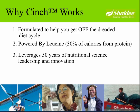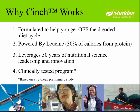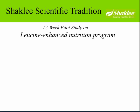And then we went a step further by, of course, following the Shaklee tradition of doing our own scientific study, our own clinical study, in order to confirm that our specific program, this is something very unique in Shaklee that you will not find pretty much anywhere else in the world, that when we create formulas, when we create new products, especially things that are a little bit revolutionary, a little bit new and unique, we want to confirm that what we have truly performs as we say it performs. And so we did that with our Cinch program, and we did a pilot study, a 12-week pilot study in the fall of 2005 prior to the launch.